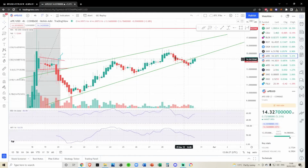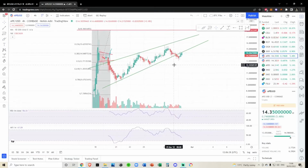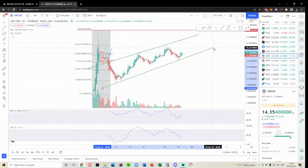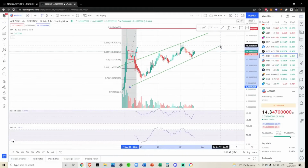And unfortunately, it looks like we must have been somewhere around about here, because we turned green, and then obviously the 4-hourly close came and it was red, so we knew that the downtrend hadn't finished. But nonetheless, the Heikin-Ashis have turned green right now, so I do believe that we are still in this nice uptrend. So I'm actually going to move this trend line down to here now.